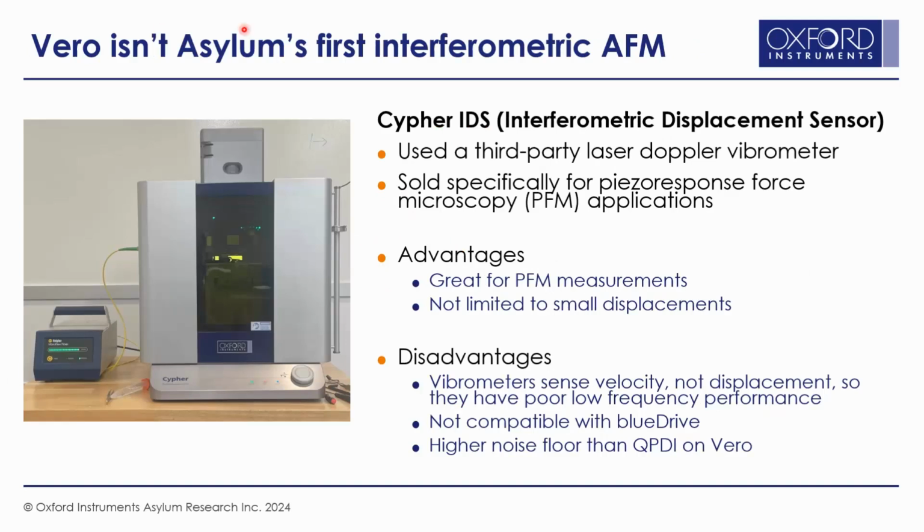More recently, here at Asylum Research, we have ourselves offered an AFM that included interferometric sensing. We called it the Cypher IDS, where IDS stood for Interferometric Displacement Sensor. Specifically, the Cypher IDS was a Cypher where a third-party laser Doppler vibrometer was integrated into the laser path by using the beam steering optics that we normally use for our blue dry photothermal excitation option.